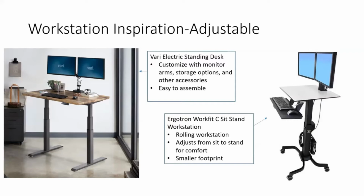The station on the right is a bit smaller. So if you have limited space in your home and you would also like something that you could roll away, put away on the weekends or in the evenings to get it out of the way, this is a really good option for that. It does house 2 monitors, so you can get them up in the area you need to be. It also has an adjustable drop-down keyboard tray, which helps you with your ergonomic positioning, and it does adjust from sitting to standing. So if you need to adjust throughout the day to stretch, then you can also stand with this as well.